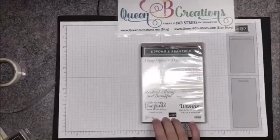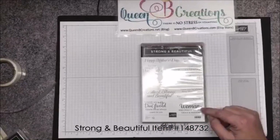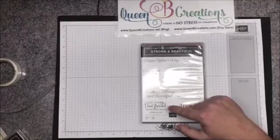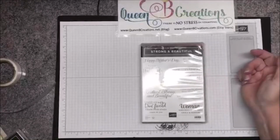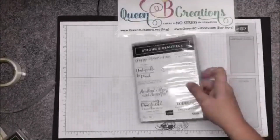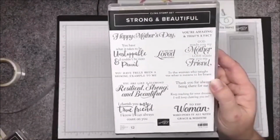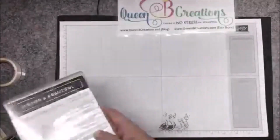Again, I think this is going to go great with Janet's set, the Artfully Aware. This is another one that's called Strong and Beautiful, that has Mother's Day, and just a lot of, you know, I cherish my true friend. I know I can always count on you. You're like a diamond, resilient, strong, and beautiful. So you're unstoppable. I couldn't be more proud. I think this is a great stamp set for, again, supporting the women in our lives, and all that we do nowadays. Again, this would be great for downline and friends and my daughter. I'm super proud of my daughter.